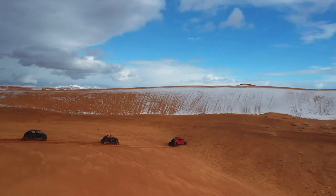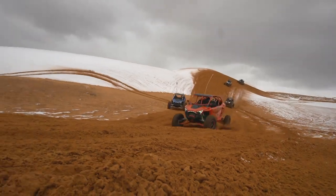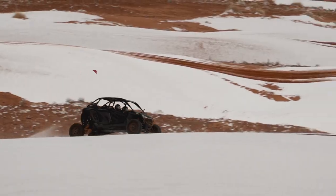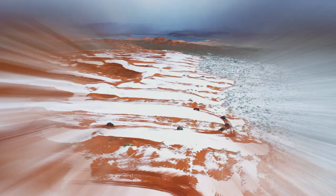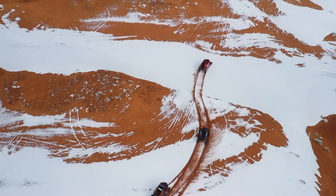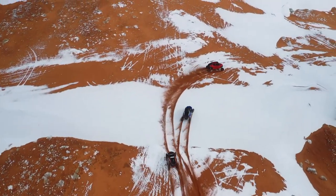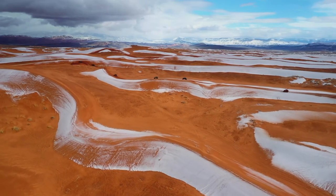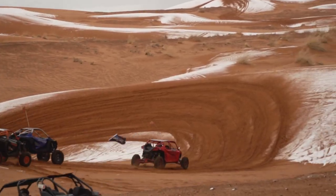Fortunately, I got to be in the lead and the first one to make tracks. From someone from Arizona, riding out in the snow has been quite the adventure. But it has been great. I love it. The dunes here at Sand Hollow might not be as large as other places, but I don't think anyone cares right now.